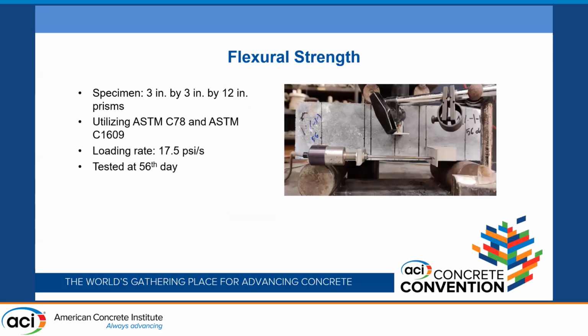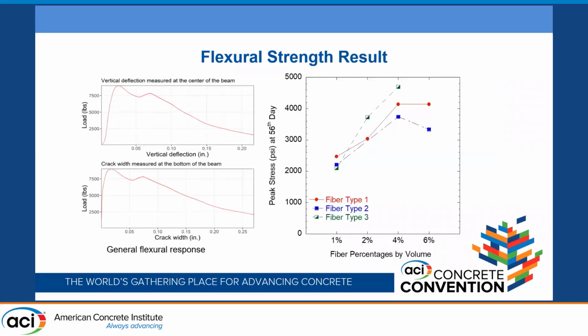Also, we studied flexural strength on 3-inch by 3-inch by 12-inch prisms having a 9-inch effective length, utilizing ASTM C78 and ASTM C1609. From the general flexural response curve, we can see that after the first crack, rather than the crack widening, we saw multiple cracks forming in the middle. And also we have seen that the peak stress capacity is higher than the first cracking stress.